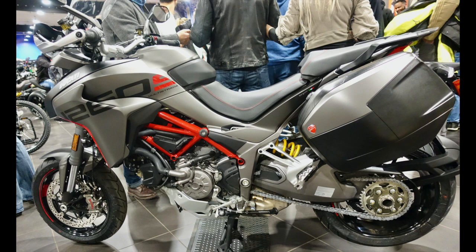They also had the latest iteration of the Multistrada, the 1260S, and I think this model may be called the GT for Grand Touring, and it's kind of like a matte graphite-y colour, and with the red frame, it looked pretty nice actually. I think for those that want a versatile Ducati, it doesn't come better than the 1260. It's a peach of an engine, and it's a lot of fun to ride.